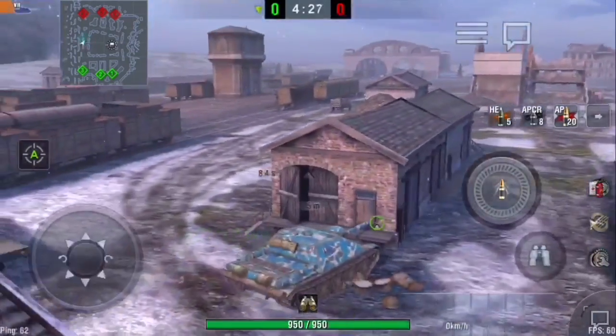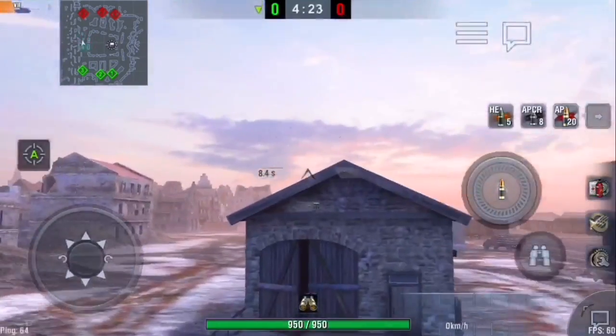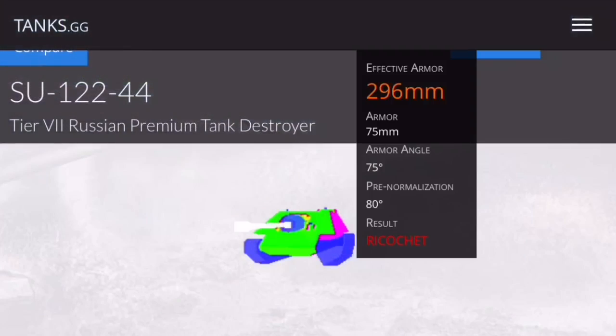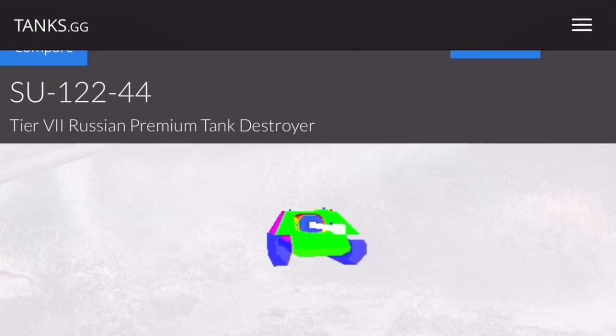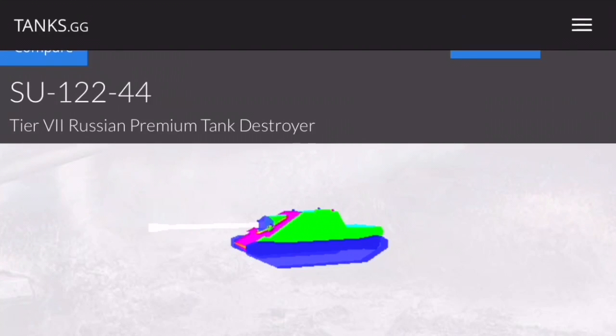At this point, right here, what you're doing with this technique is you're showing the side armor. You're moving forward. You don't have a shot, but they don't have a shot. You're shooting at 300 effective armor at that point, and it's an auto ricochet. This is a tactic right here, and I'm showing you. If you wiggle the tank and you're moving forward, you're presenting funky angles, and they're not going to be able to pin you very well.